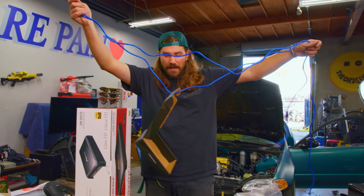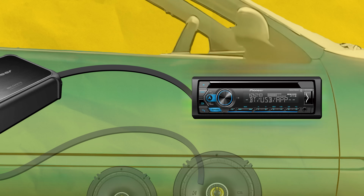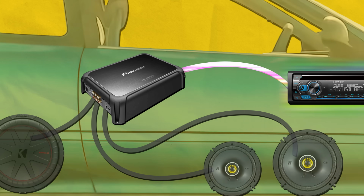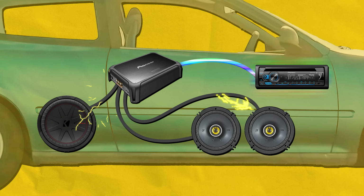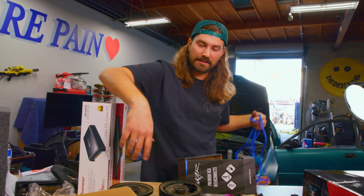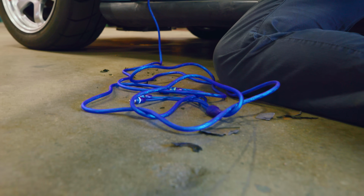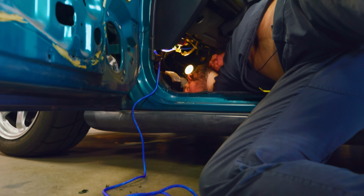First off, right here, we got RCAs, and this is what's gonna take the sound signal from our head unit back to our amplifier so it can amplify it and then shoot it out to our speaker wires to our various speakers. So we gotta get this up to the head unit region, and we gotta get some speaker wire to the doors, and a handful of other little things like power wire up to the battery. It'll be done in no time.